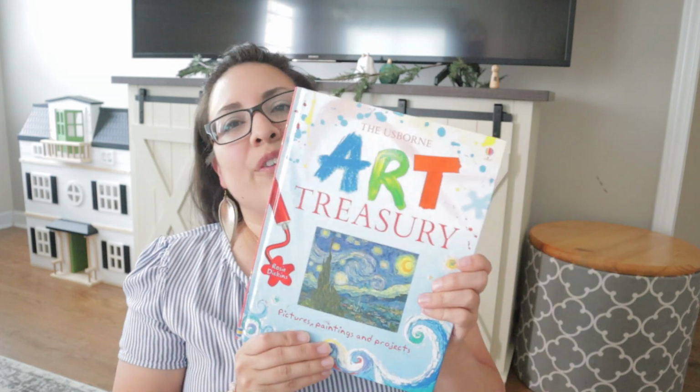If you do know a little bit about art, then this is just a great way. It kind of gives you a script on how to teach your kids. You're like, okay, this is what you do next, and then you can go in and show them how to do it. So I love, love, love this book.